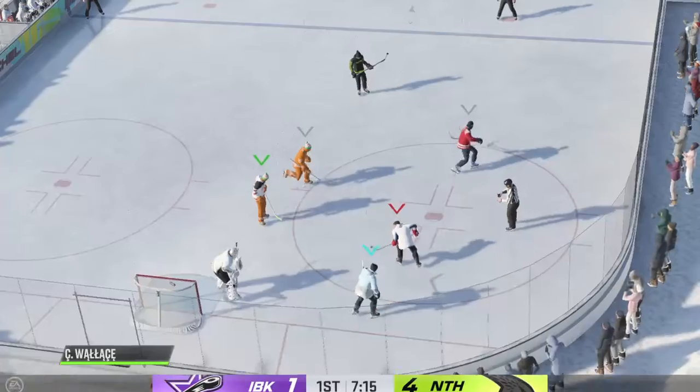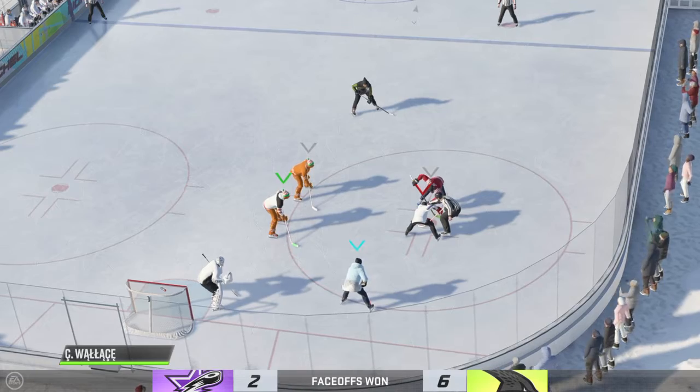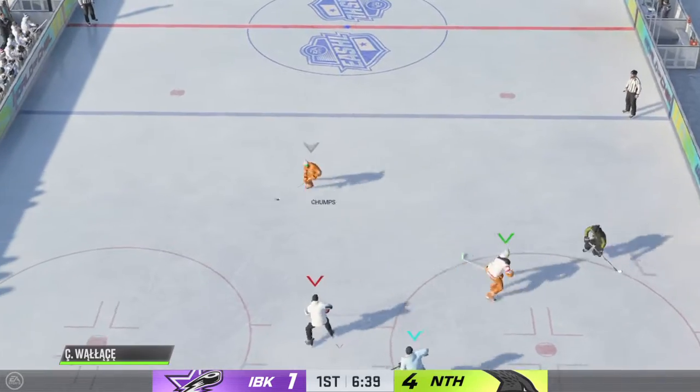Teams are ready to go, and we're about moments away from puck drop. Back underway as he wins the draw inside the offensive zone.